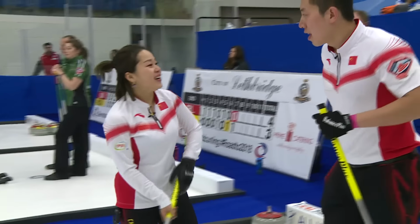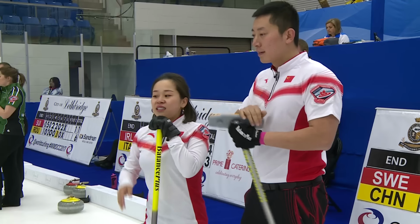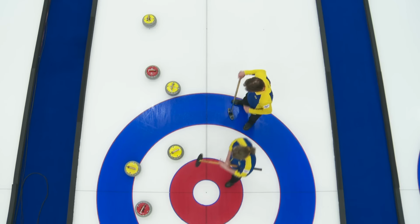Yeah, you can see Sweden won't be able to come after that without jamming on their back red, and can barely see anything anyway. And it is lying shot stone.